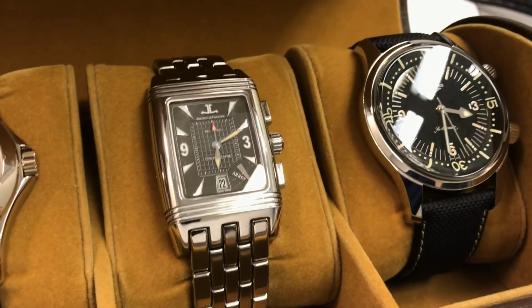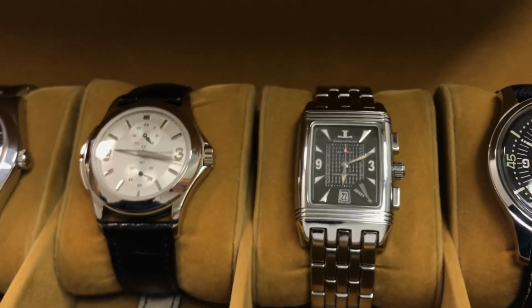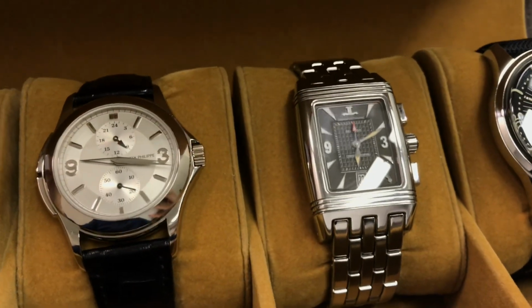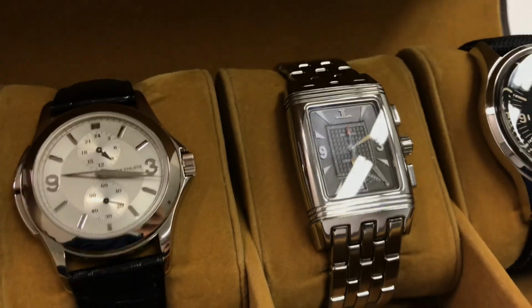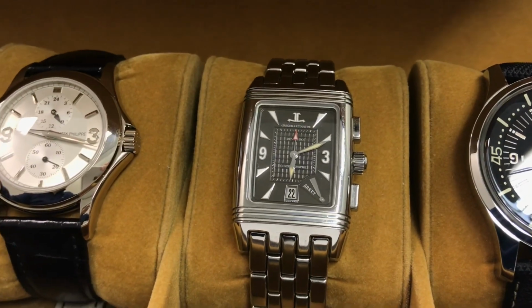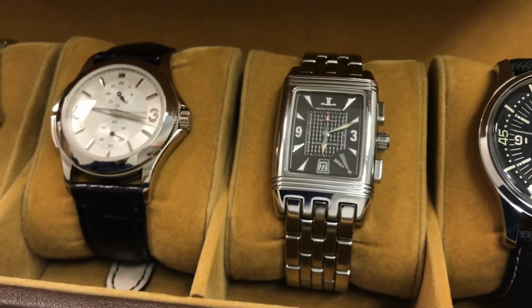And I love my Reverso, it's very original. As the brand, you know, tiptoes with reissues and all sorts of not definitive models, I enjoy having one that's a bit more special, a bit more unusual, with a nice complication.